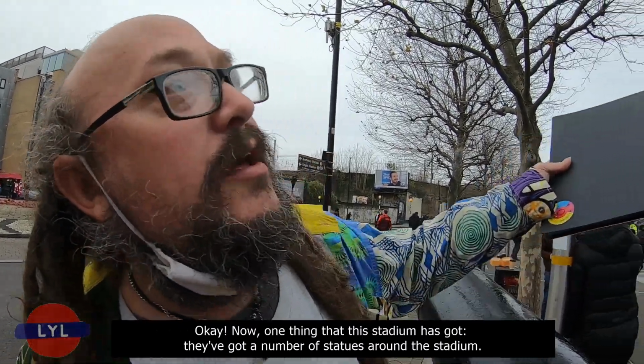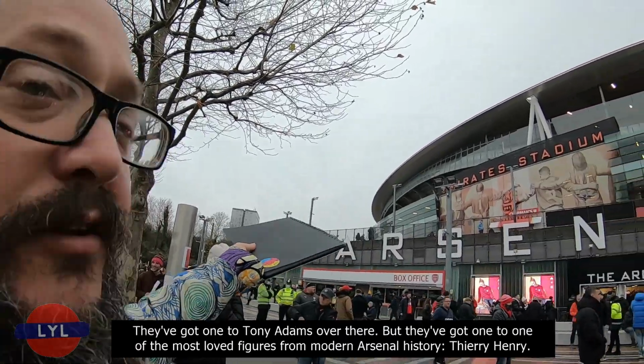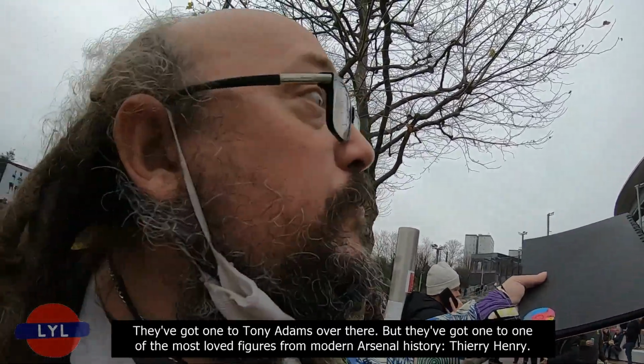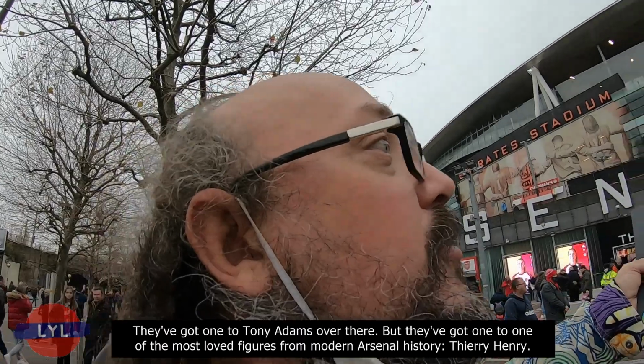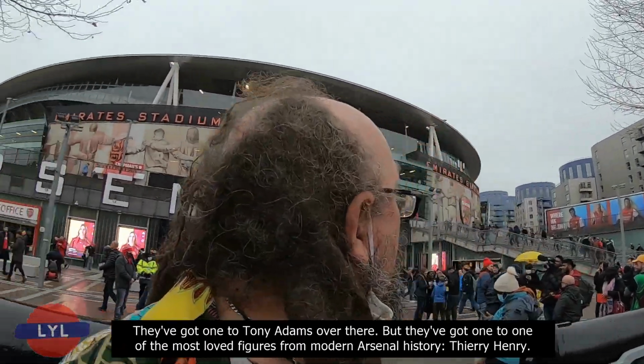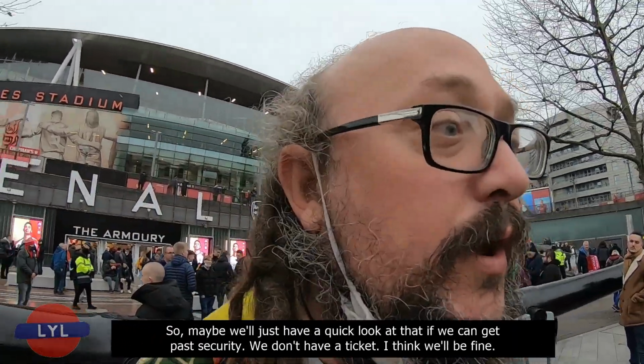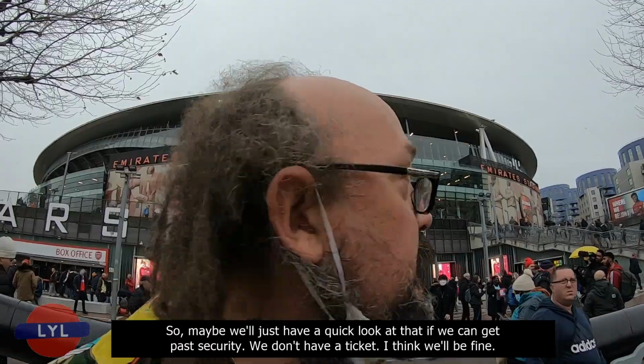Now one thing that this stadium has got is a number of statues around it. They've got one to Tony Adams over there, but they've also got one to probably one of the most loved figures from modern Arsenal history, Thierry Henry. So maybe we'll just have a quick look at that if we can get past security. We don't have a ticket. I think we'll be fine. Okay.